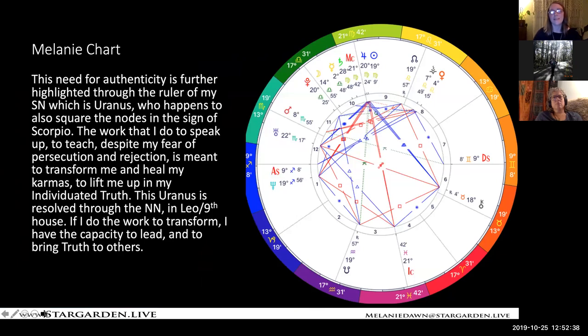So this need for authenticity is further highlighted through the ruler of my south node, which is Uranus, who happens to also square the nodes, and opposing Chiron, obviously. So it squares my nodes in the sign of Scorpio. The work that I do to speak up, to teach, despite my fear of persecution and rejection, is meant to transform me and to heal my karmas, to lift me up in my individuated truth. And I say individuated truth because Uranus is that individuation. This Uranus is resolved through the North Node in Leo in the 9th house. If I do the work to transform, I have the capacity to lead, 9th house, Leo, and I have the capacity to bring truth to others.